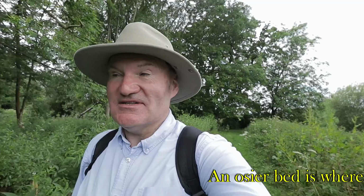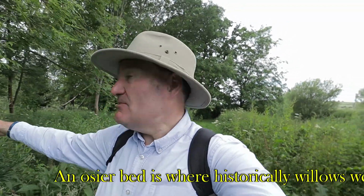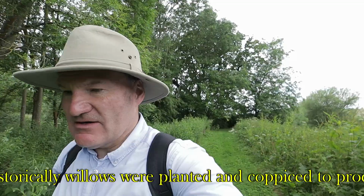These are osier beds, and I'll put up some subtitles to give you some more information about why they've been planted. But of course, one of the reasons is because of the nature. We've got these nest boxes. You can see that one in the tree just over there. There's been plenty planted around here.